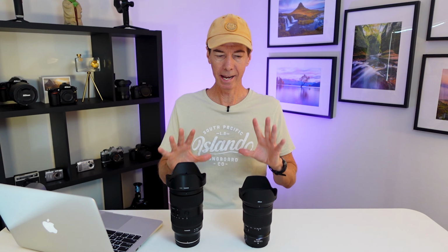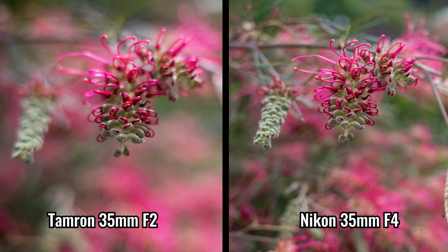Let's talk about the bokeh out of both of these lenses now and which one has the softer and more delicate background when it comes to your photographs. And this one you would think is a no-brainer really because the Tamron is far superior due to its aperture. But have a look at these examples. On the left you have the Tamron at 35 millimeters at f2 using the minimum focusing distance of 33 centimeters. And on the right, you have the Nikon at 35 millimeters at f4. You'll notice that Nikon seems a little bit further away, and that's because the minimum focusing distance is 35 centimeters on that lens. I'll let you be the judge on which one you like better.